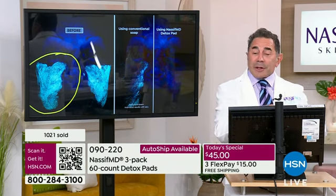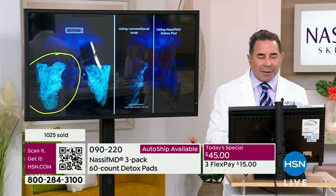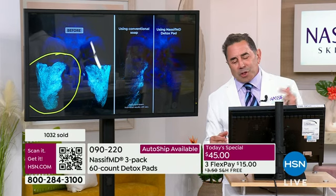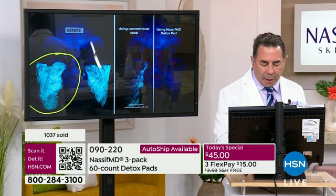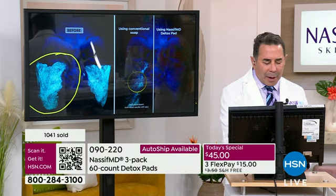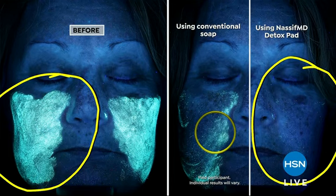They get in. So for example, what you're looking at below is a Visia complexion analysis, very thick fluorescent makeup. Okay, now after using soap and water, you see what's left in your skin. Take a look right there, that's what's left inside, as compared to using a detox pad. And that's what's left in your pores.